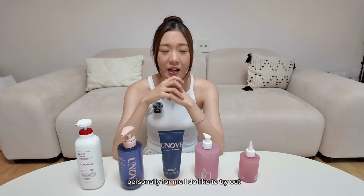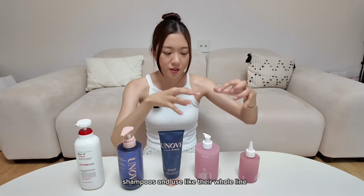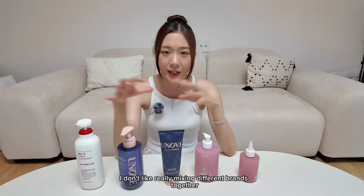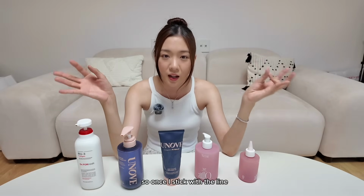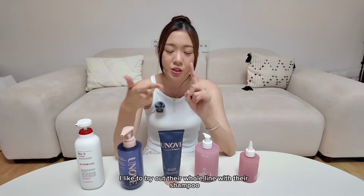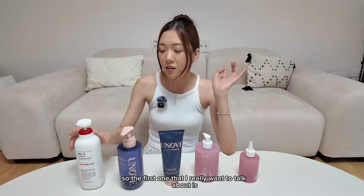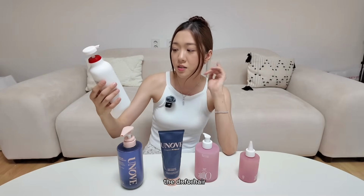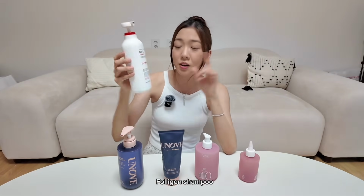Personally, for me, I like to try out shampoos and use their whole line because I feel like that just works better for me. I don't like mixing different brands together. So once I stick with the line, I like to try out their whole line with their shampoo, conditioner, or their treatments, or their serums. So the first one that I really want to talk about is the Dr.forhair Bio 3 Collagen shampoo.